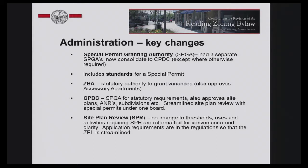For site plan review, which is a big part of what we do here at CPDC, there's no change in the thresholds. The uses and activities requiring site plan review are reformatted for convenience. We think it's clearer. That's the main thing.